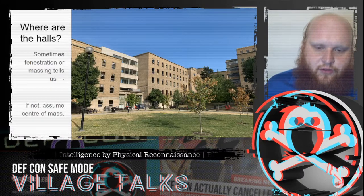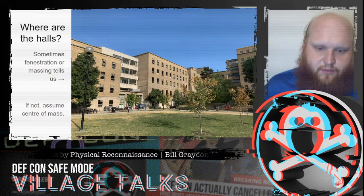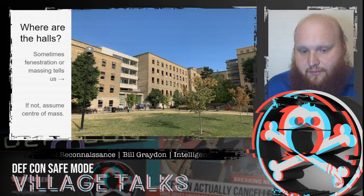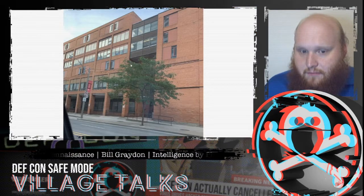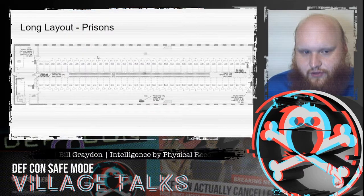So sometimes we can also get the hall location directly from fenestration or massing. In this case we have both windows and a very thin mass element that tells us that the hall must be in the middle here. It's usually in the middle but not always. So in this case this bridge tells us that this hall is on the edge.